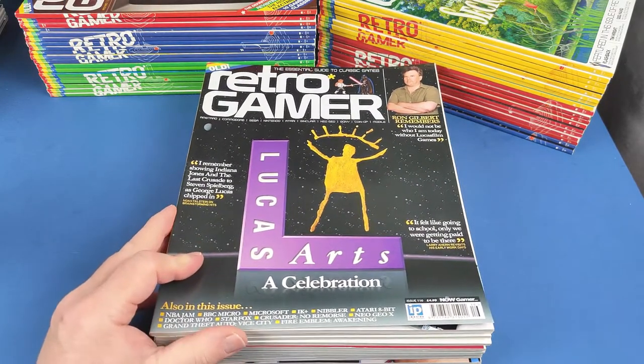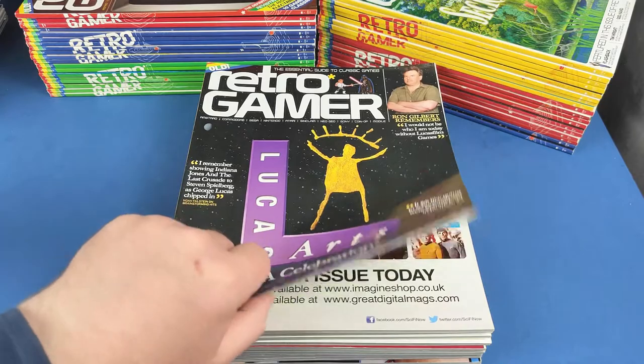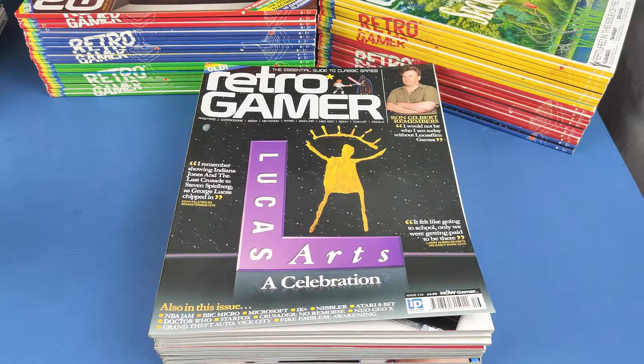116 is a look at LucasArts. They're the guys who did X-Wing versus TIE Fighter, amongst many other things. Perhaps and the great Indiana Jones games as well. Perhaps one of my greatest retro publishers is LucasArts.